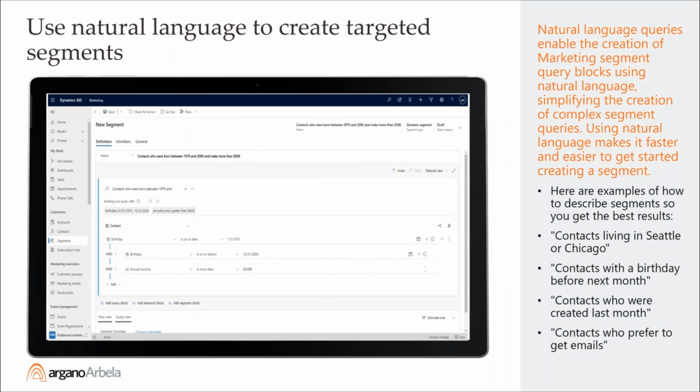So taking a look at that, again, I really like some of these. I think it's a very simple one, but you know what? At the end of the day, when you're creating different segments, now we have the ability to use natural language. And I know it's a little bit difficult to see here, but I can actually build my query with that natural language. What I'm doing here is telling it that I'm looking for someone that has been born between 2 different days here, and 1970 and 2000, and makes an annual income greater than 5,000.